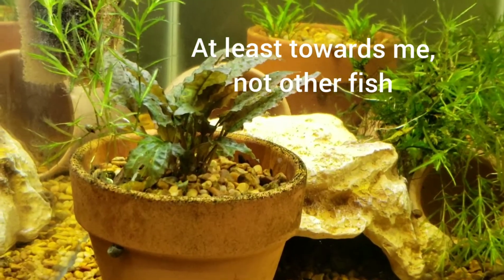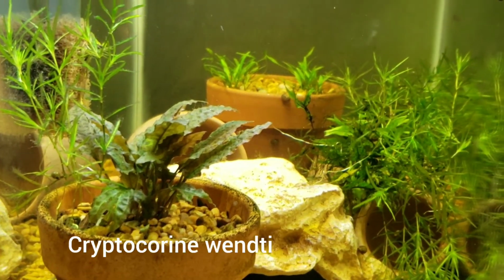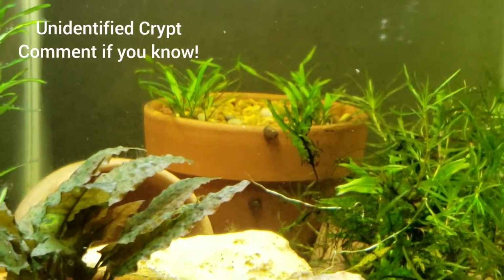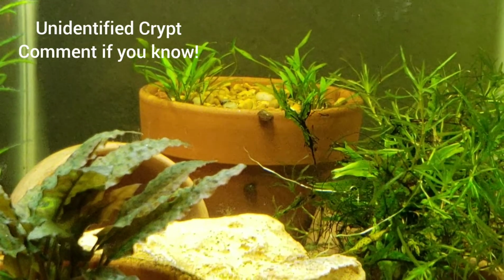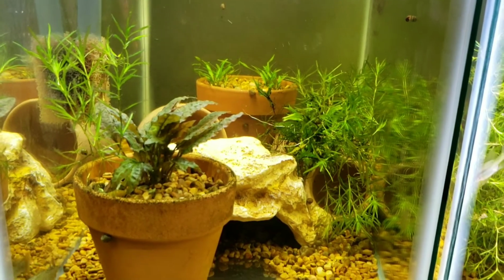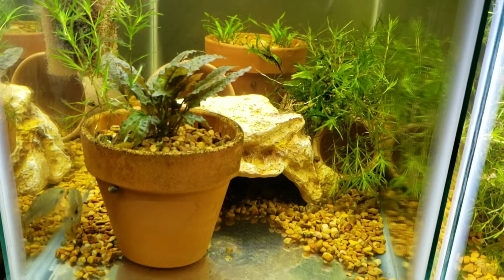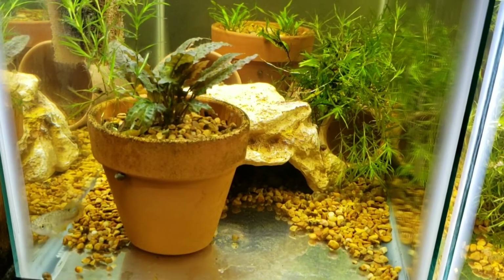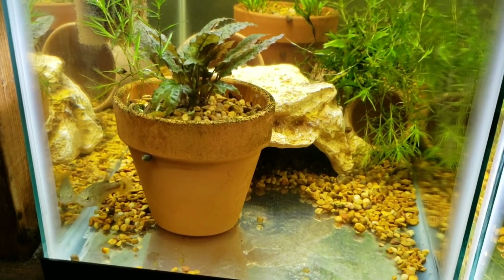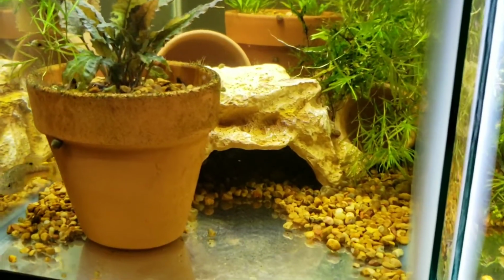In this tank, I have another piece of my Cryptocoryne wendtii, and there's also another type of crypt that is growing to the back. I'm not exactly sure what kind that is, but it's a fairly narrow leaf, just starting out. And there's some Java fern and my guppy grass that I pretty much grow all over the place. Because this guy is more of a bottom dweller, I put a lot of things down there for him to swim around and hide in. Because a lot of times when I come and peek on him, he's basically just hanging out in that little cave here.